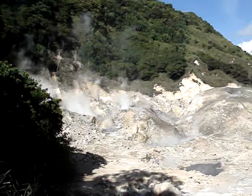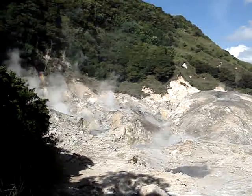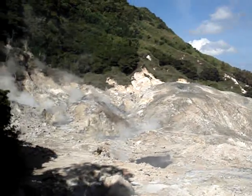Now scientists are saying that if the volcano has to erupt again, it might not erupt from here again. It could erupt from any point in the crater, maybe in the town of Soufrière and not from here. So this is not a safety valve, okay?